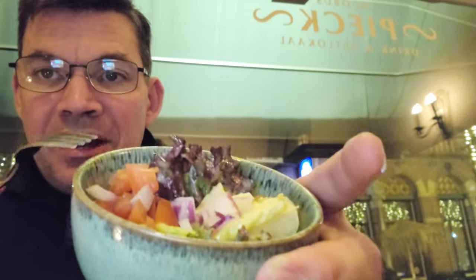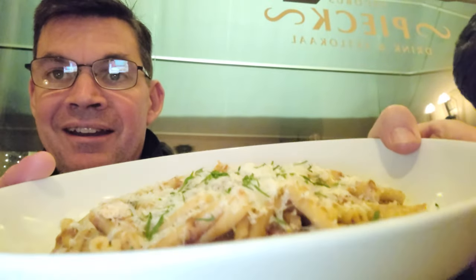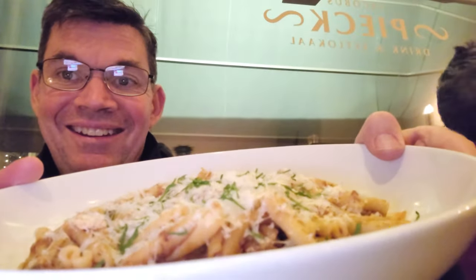Excellent. I have to put on my glasses for this one. I know I'm getting old. Okay, looks like another mixed green salad. Tomatoes, onions, lettuce, mixed greens. Another little salad that comes with the pasta, even though I already had a starter salad. And look at this pasta, oh my god. You should smell it. I can't wait to dig into this. Oh, it smells amazing.